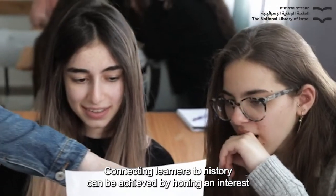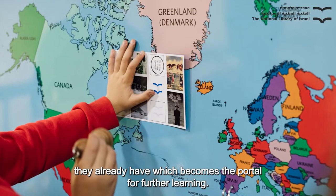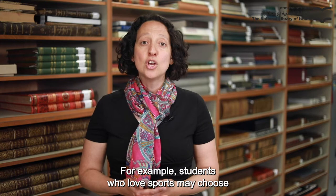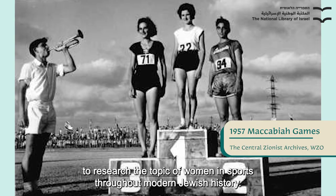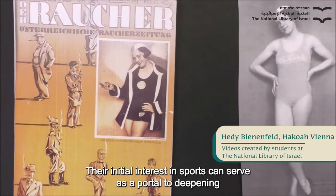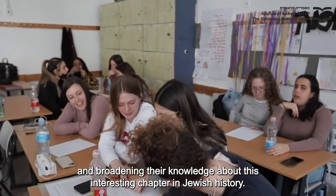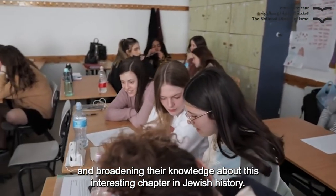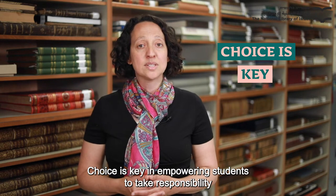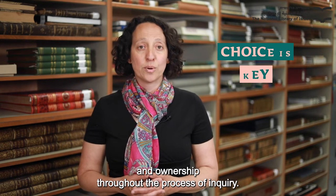Connecting learners to history can be achieved by honing an interest they already have, which becomes the portal for further learning. For example, students who love sports may choose to research the topic of women in sports throughout modern Jewish history. Their initial interest in sports can serve as a portal to deepening and broadening their knowledge about this interesting chapter in Jewish history.